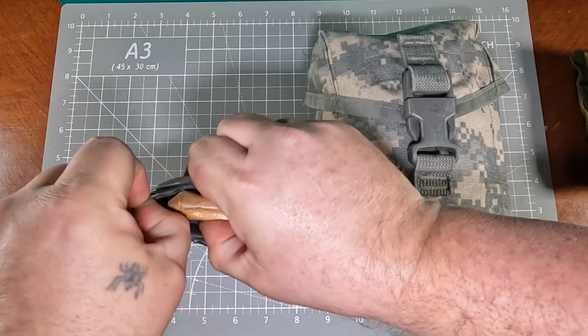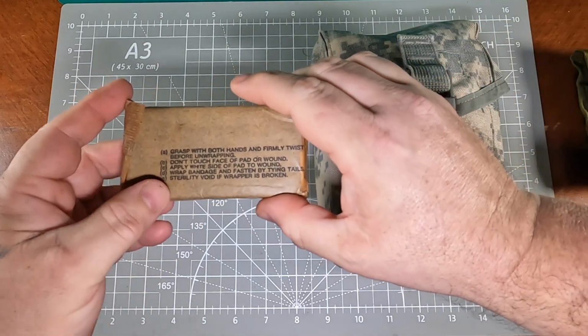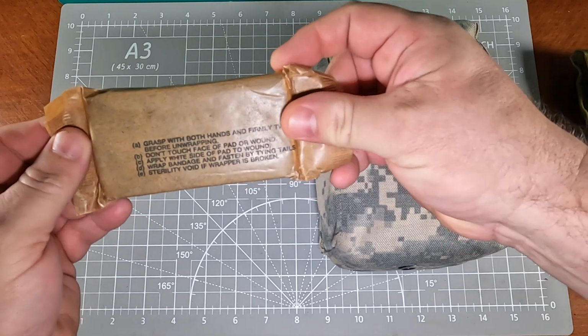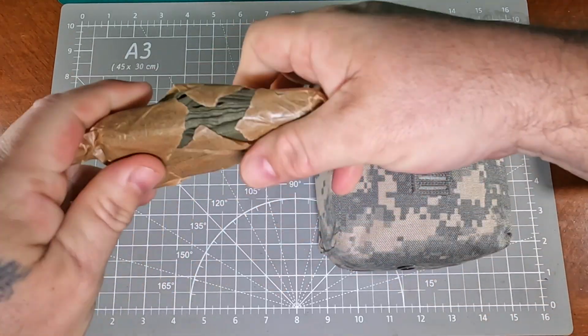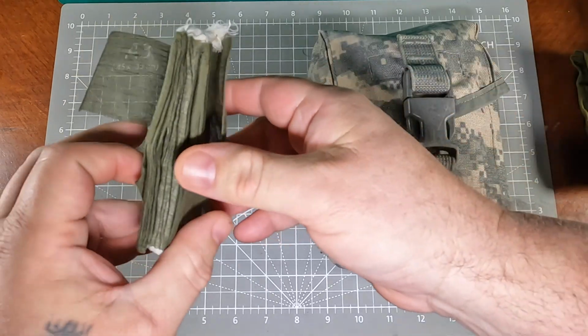A little harder to get out than I thought. But basically it's wrapped like this. The old ones, post-Korean War, even around the World War II period, all came wrapped like this. Some of them came in a cardboard box and everything. But this is basically how you end up getting it. We'd always do a thing where you grab and twist to break it free. And it's ultimately a camouflage bandage, they call it.